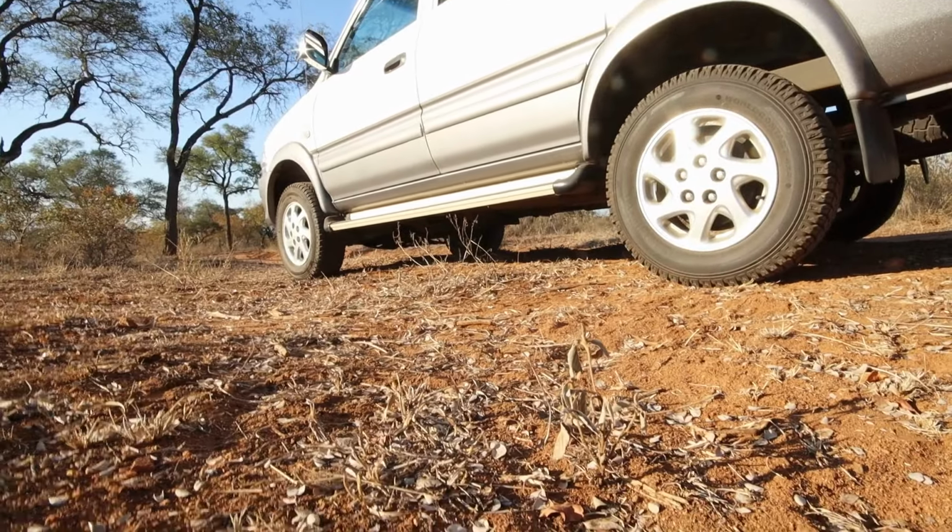I mean, it's got low range, center diff lock. You can go almost anywhere, but because it's got only 66 kilowatts and the ground clearance is a bit low, you can't really deflate the tires too much, because then you start scraping the belly. It's got a belly plate there. We've been to Etosha. I've done those riverbeds, almost got stuck, but made it just by winding up the engine. There's enough torque, it's just speed that you can't get. Let's take a look inside.